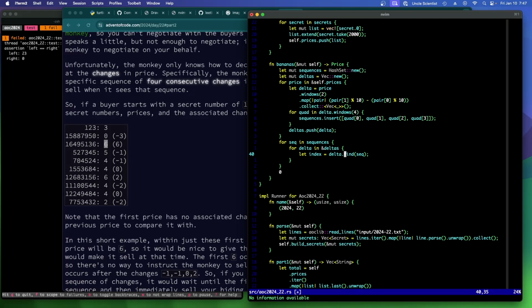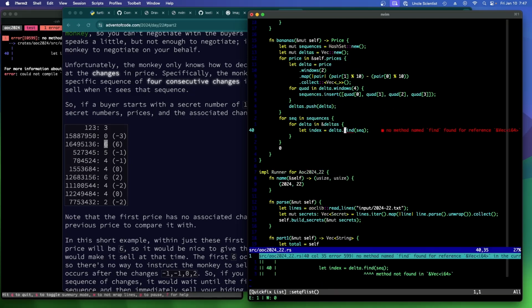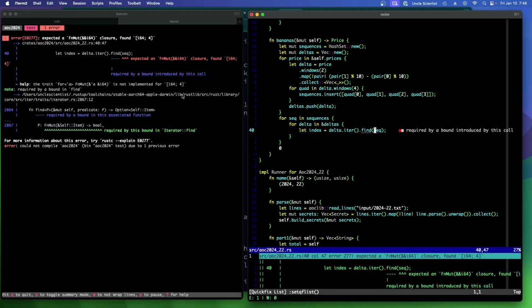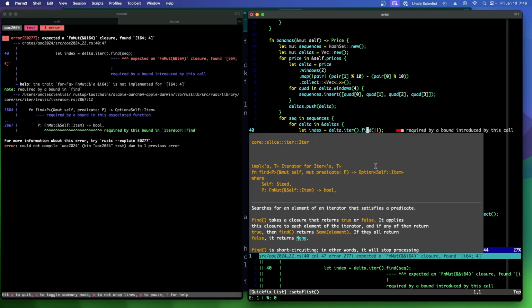Unknown. It's a vec. I thought we could do a find on a vec. No method named find. Do we have to iterate? No. Maybe we do. Iter find? And we get an option of I64. That's not what I want. I want the, this takes a closure. Really? Searches for an element of an iterator that satisfies a predicate. It has to be a single. Okay.